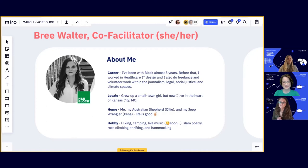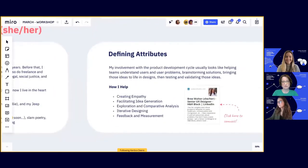In terms of more about my locale, I live in the heart of KC. It's just me and my Australian Shepherd puppy who's currently napping right now. So similar to Kimbra, I'm crossing my fingers that he'll stay quiet. But I also like to include that my Jeep Wrangler, Xena, is part of my family as well. In terms of my hobbies, I love hiking, camping, live music, which again, fingers crossed, will be soon. Slam poetry, rock climbing, thrifting, and hammocking. So lots of hobbies.